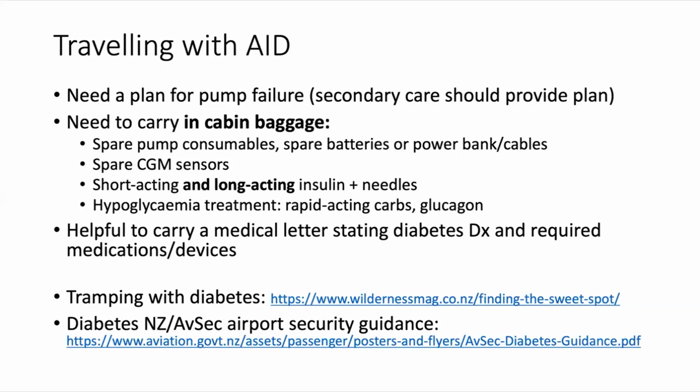Note that this includes short-acting and long-acting insulin, such as Lantus, just so if the pump completely fails while they're overseas, they can go back to injections and stay safe. It's helpful to carry a medical letter stating the diabetes diagnosis and required medications to take this through in your cabin baggage, not checked in, and that CGMs and pumps should not be exposed to X-rays. So airport security needs to know that they should not be exposed to X-rays, and thankfully aviation security is getting more aware of this. I've got a couple of useful links there.